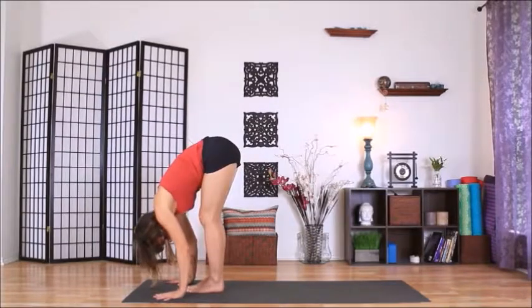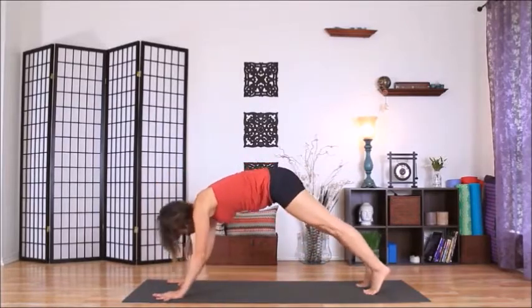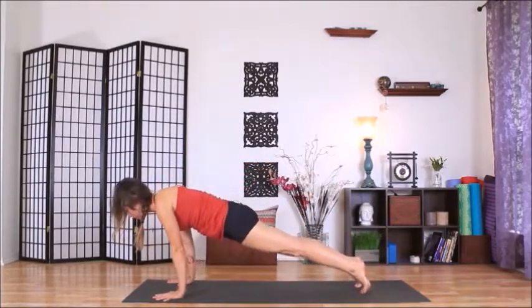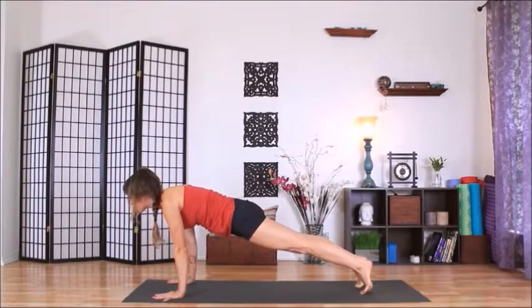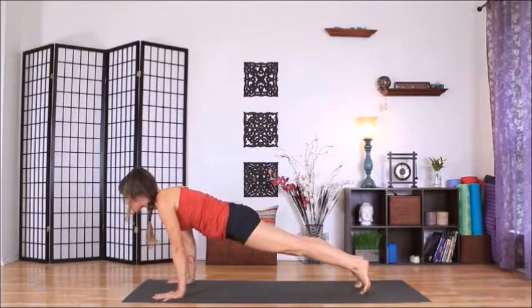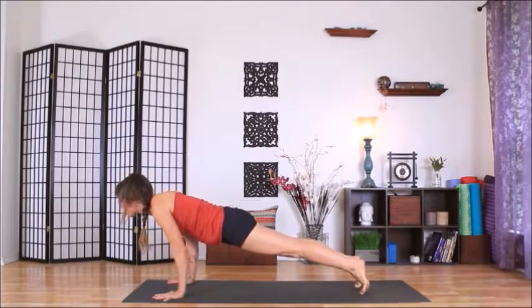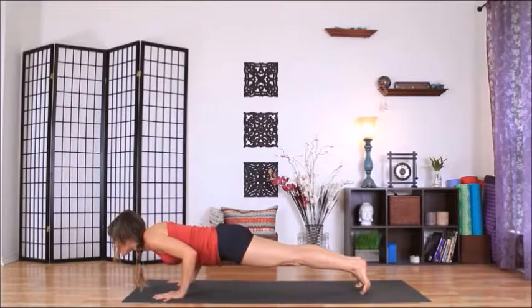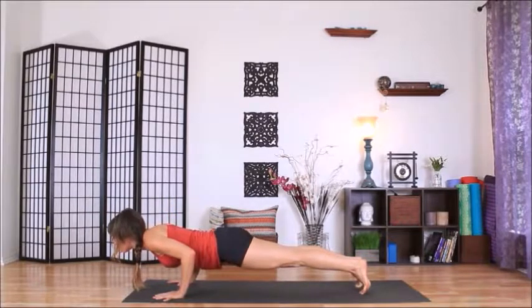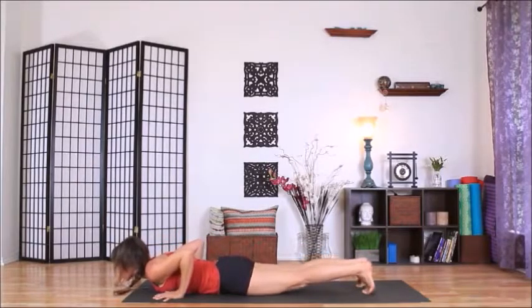Plant your hands on your mat and step your feet back to that plank pose. Remember, you can have the choice to keep your knees up or lower them down. Take an inhale to prepare and exhale to bend your elbows and pause. Keep your chest open, then gently lower all the way down with control.